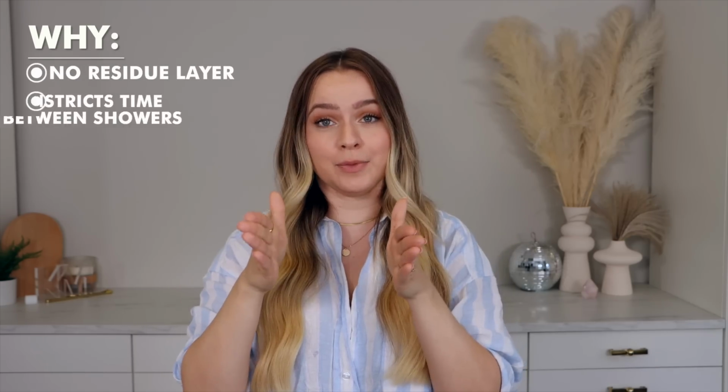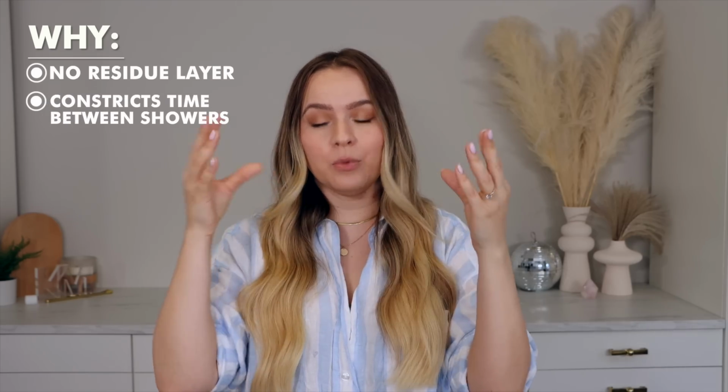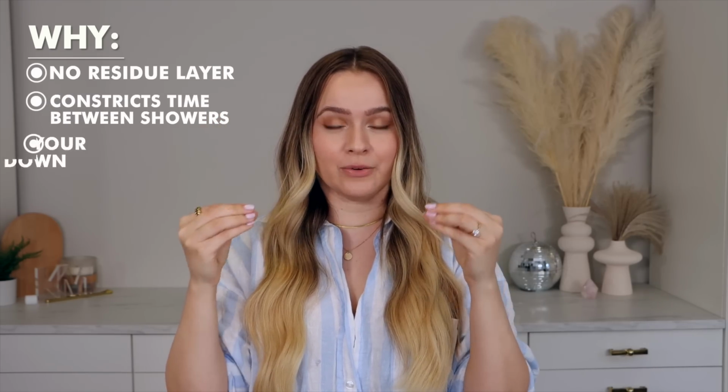So what we're going for is getting your hair totally clean after every wash. That way there's not this light residue layer hanging on in between washes, because that constricts the amount of time that you can go between washing your hair, and it will also make your hair a little bit more weighed down and flat in between those washes as well. So we're gonna try to get it extra clean when there is probably a little bit more buildup than usual, maybe consistently or maybe here or there.